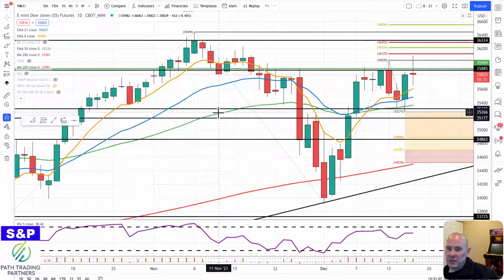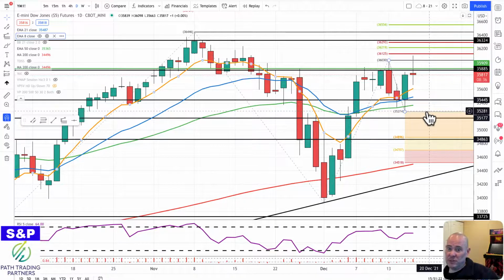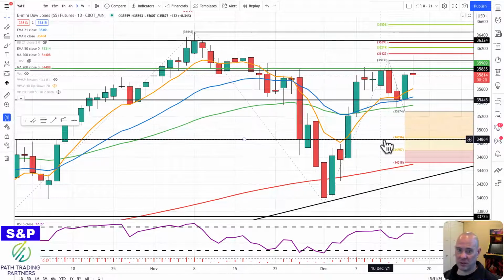So let's see. Tomorrow, key levels I'm paying attention to on the downside, we start breaking down about 35,457, 35,460 area. Below there is just 35,274. And below that, I'm just going straight to the double targets. And the first one's pretty close to a significant area. So 34,896, 34,707, 34,518.